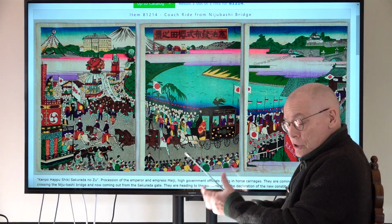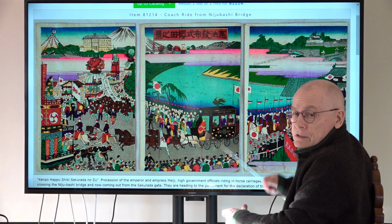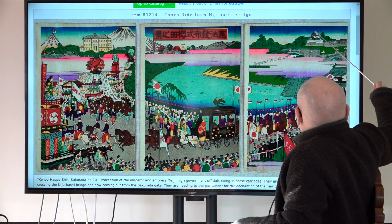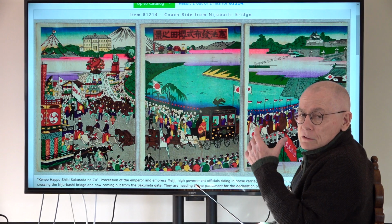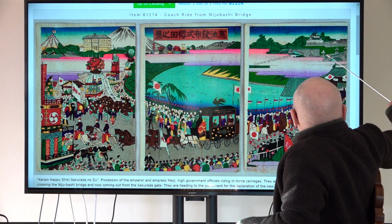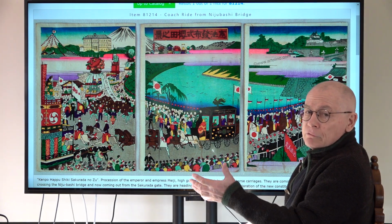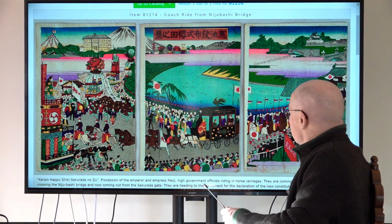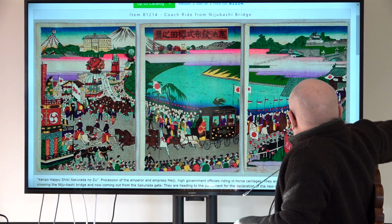Well, the procession started here at the Chiyoda Palace, the residence of the emperor and the empress. And they left here, first crossed this bridge. This bridge crosses the moat surrounding the castle residence, and then they crossed the Niubashi. Bashi is the Japanese word for bridge. So Niubashi bridge is a little bit superfluous, but better to understand for foreigners.